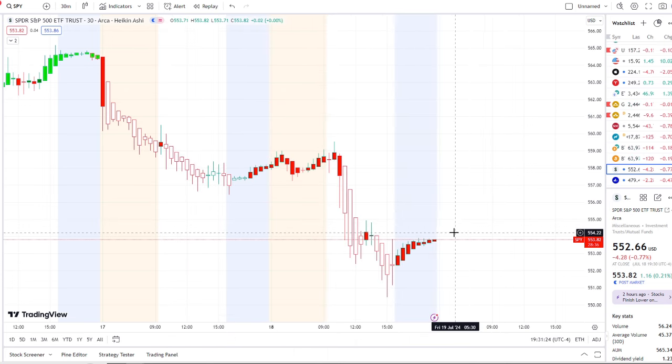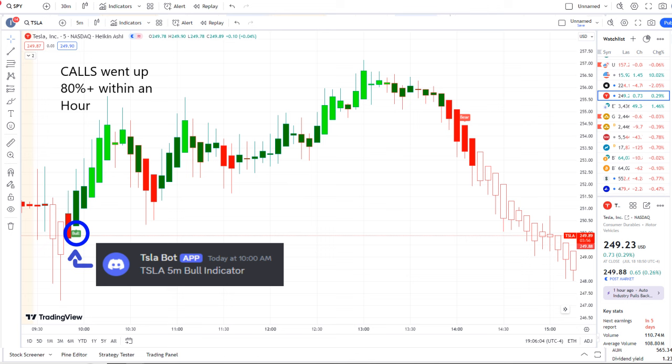So the home run today was from our Tesla bot. Our Tesla bot at 10 a.m. sent out a bull indicator, and from that moment forward, inflows crossed the midpoint to the upside, full strength on 42 vision, and call options went up 80% plus within an hour, guys.